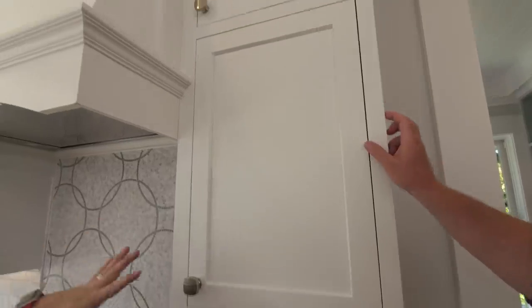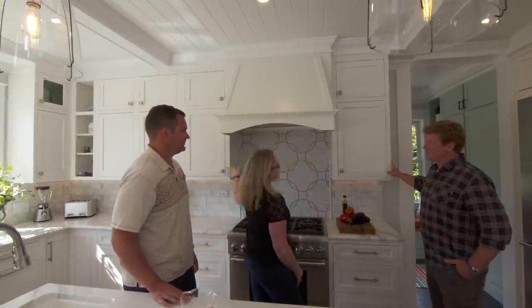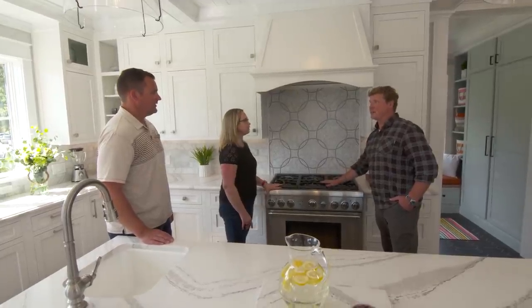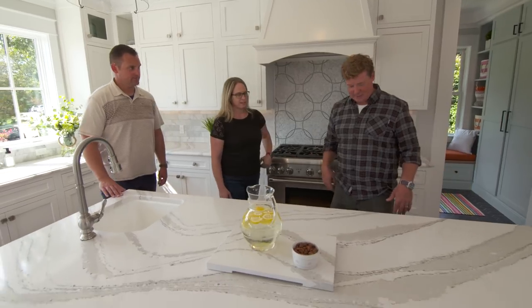We went with just a crisp white cabinet. We raised the ceiling up an extra foot, went all the way up to the top with the cabinets. We added a nice gas range. Six burners, and you guys actually had to add propane for this. That's correct. There's not city service up here, so we had to put a 1,000-gallon tank in the lawn here. Nice. Big island to replace the old peninsula?